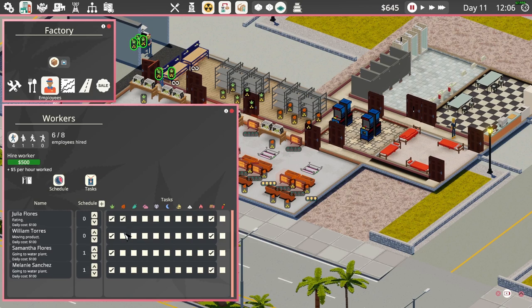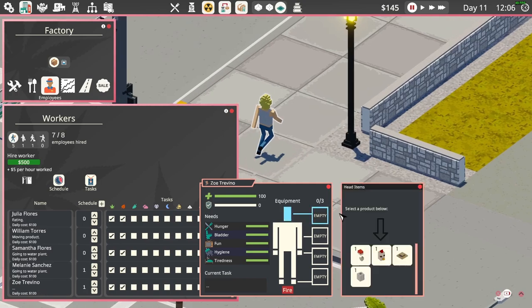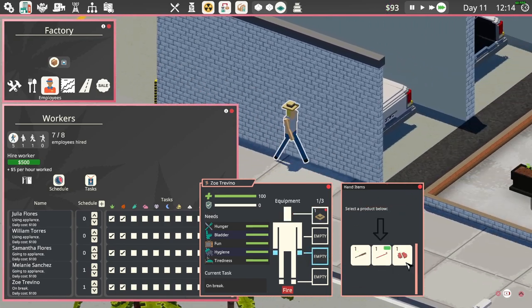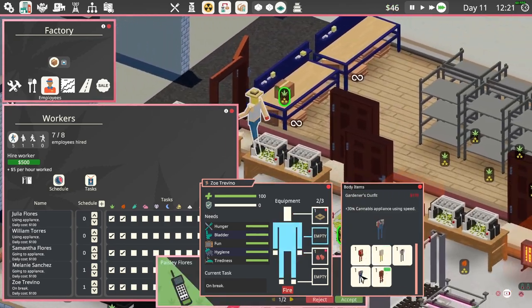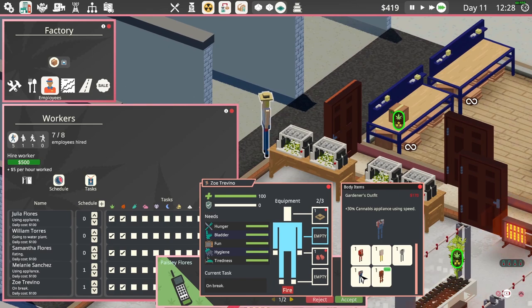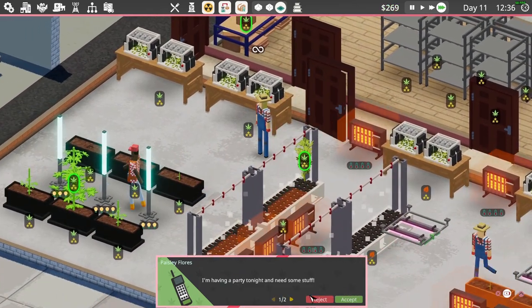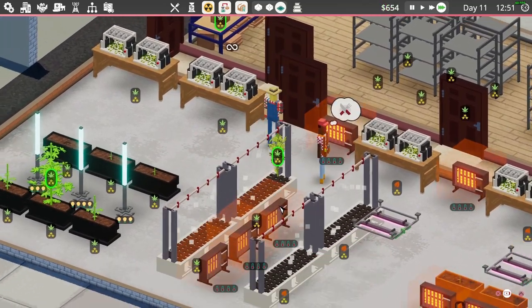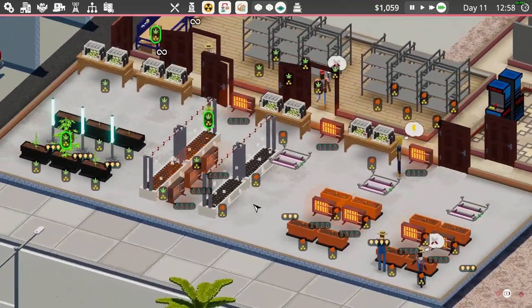Let's get these guys work on toasted now as well. And it's the morning shift. Let's hire one guy for morning shift. Zoe, you're gonna get yourself a pretty hat and gloves, and when we can afford it, we'll get you a nice little new shirt. There we go. All right, you get to work. We're not gonna do any deliveries yet. I need these guys up and running.